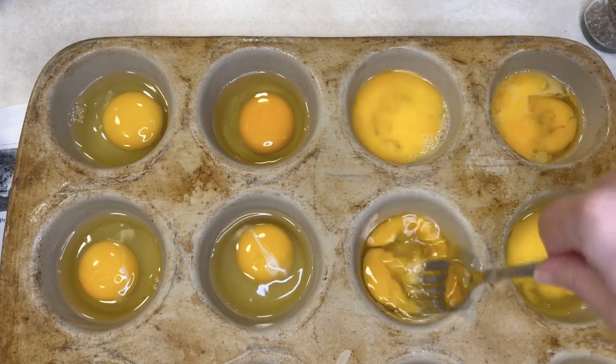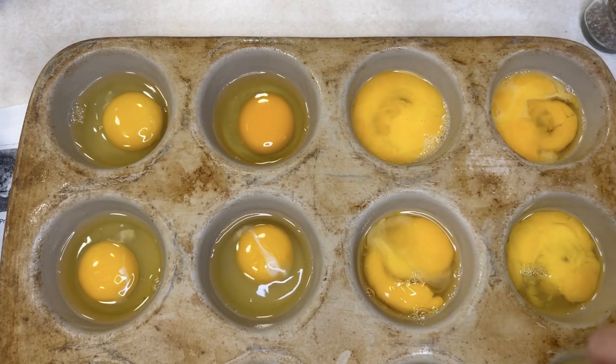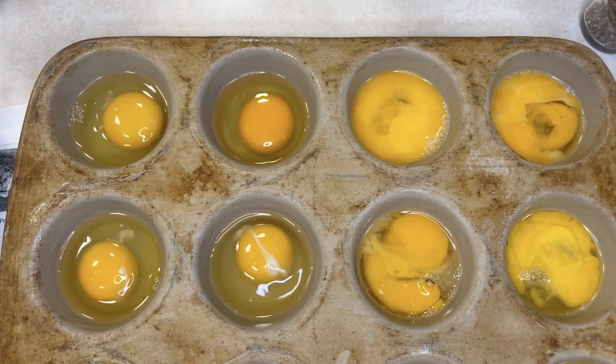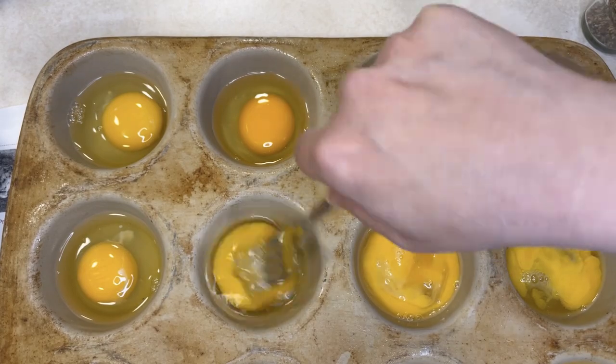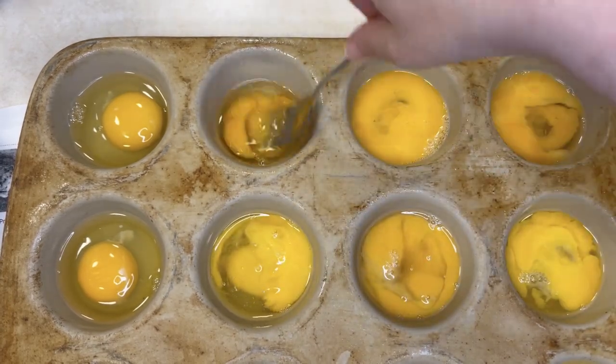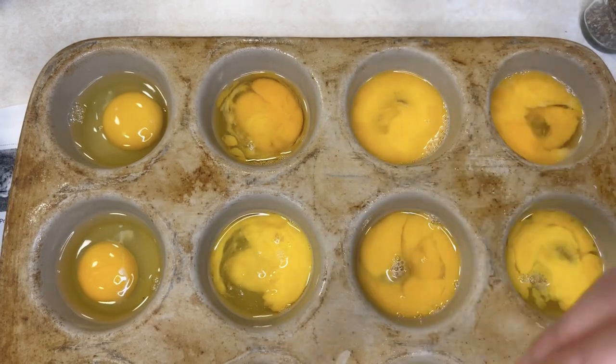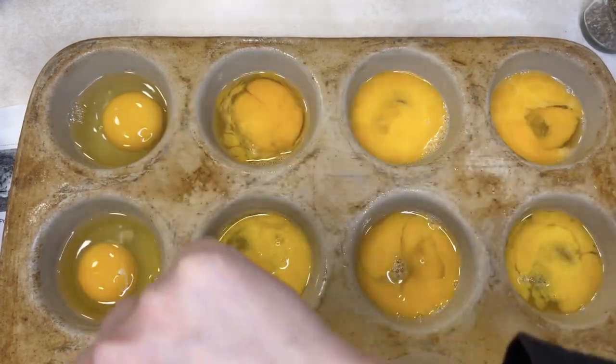All you're gonna do is spray your muffin tin really well. Now I'm using a stoneware muffin tin, so they'll pop out pretty easily whether I spray it or not, but if you're using a metal muffin pan, then you definitely want to give it a really good spray or it's going to be a pain to clean.